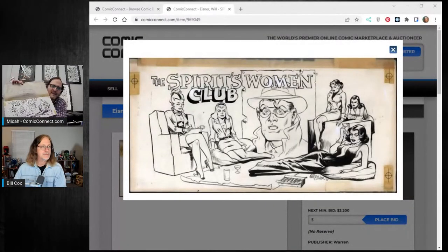So this is from one of the Warren Spirit magazines from the 70s, some of the earliest extensive Spirit reprints. This is from a little text piece in the issue called Spirit Women's Book, and this was the header illustration that Eisner did. I don't know that I've ever seen another example where Eisner drew all of the women from The Spirit at the same time.